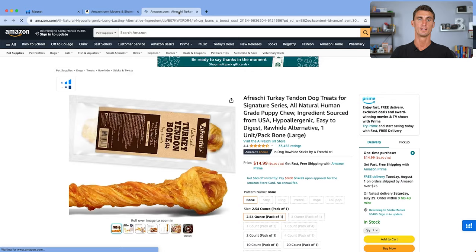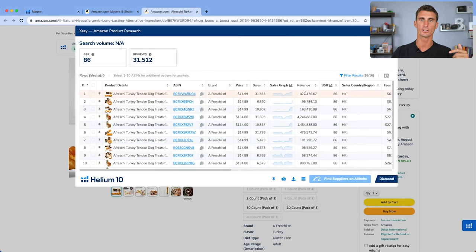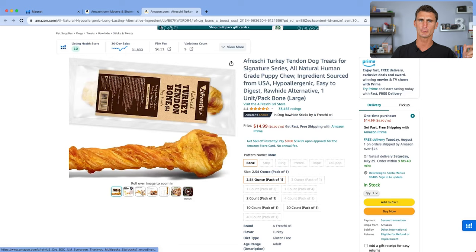And let's pull up Helium 10 and see how much in sales this product is doing every single month. And we're getting hundreds of thousands of dollars in revenue. This one even is doing over $4 million in sales per month. That's absolutely insane. Again, right now I'm just showing you guys kind of what's possible.